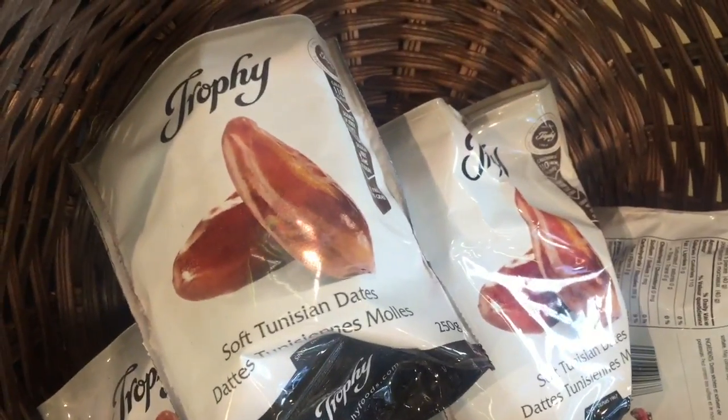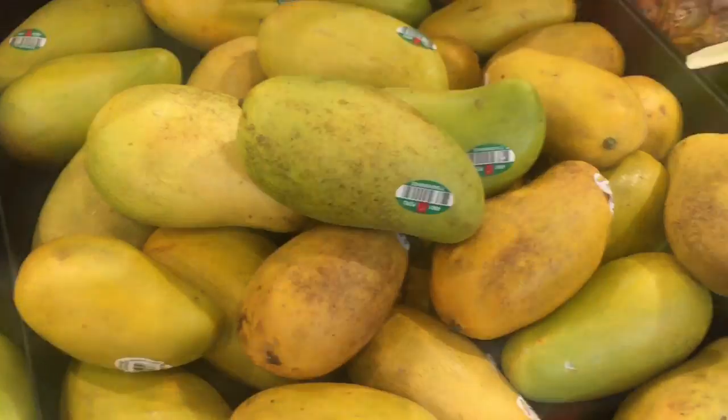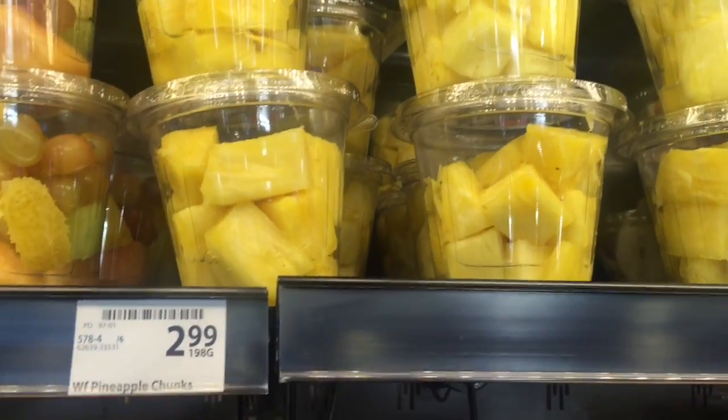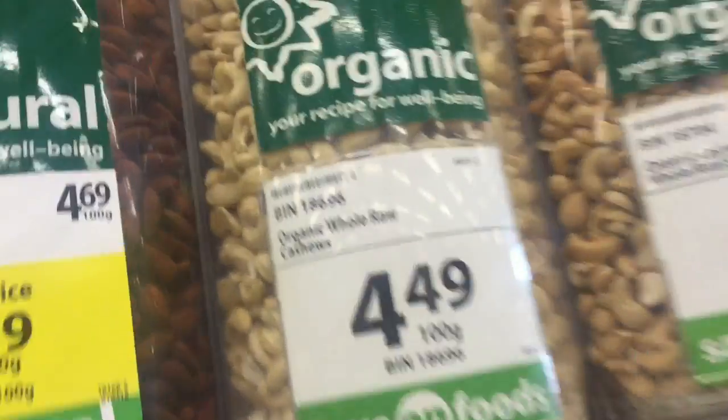Here are some dates that I'm going to get. I have never tried Tunisian dates, so I'm going to get some of those. And I'm going to pick up my typical box of medjool that are there. Let's see what else. Here are the bananas. I'm going to grab some of those. And I grabbed a mango. I'm going to make a mango salsa dressing later. Now, typically I'll pick up a cup of fruit, but I'm not quite hungry right now, so I'm not going to get that. But I typically pick up a cup of pineapple.